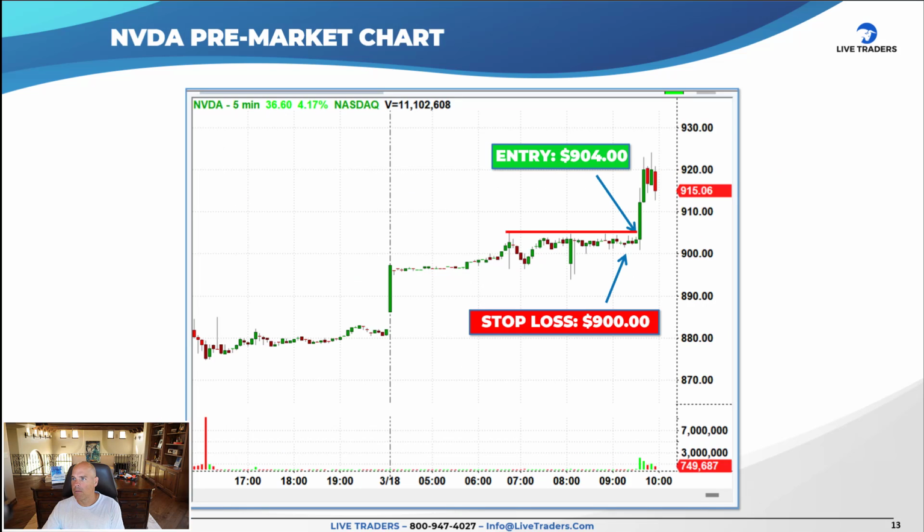Now, what's the deal? 4 a.m., there's your gap. You guys are all thinking it's a gap, but it's actually just stock moving up, consolidates, moves up, gets a little jiggy. But notice, right around 7 to 8 a.m., it starts to get tight. And then boom, shake, tight, tight, tight.